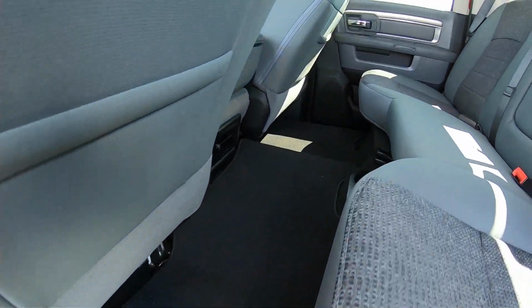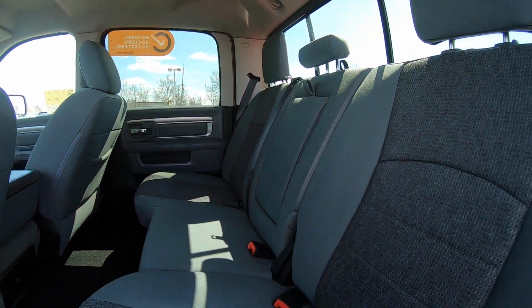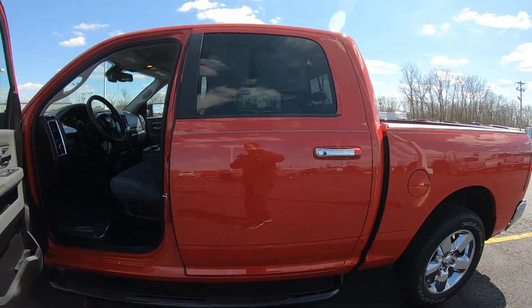Rear seat is definitely in awesome condition. Rear floorboard's in good condition. No tears, no rips in any of the seats. Just an all in all extremely nice truck.